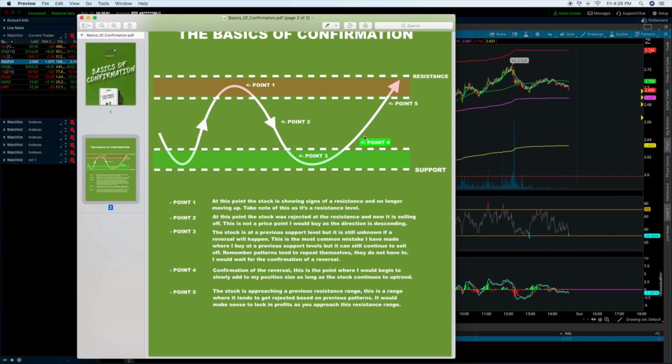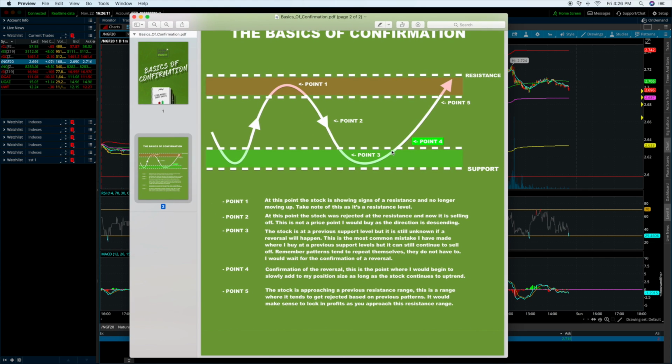But it's actually waiting for confirmation, waiting for it to validate the previous support and make higher highs again. Because if you want to grow your account, you want to put your money where something is actually increasing in value. So it makes sense to not always try to buy at the lowest price point. I think a lot of people overlook that, but it's actually waiting for it to validate previous supports, waiting for higher highs, and then slowly adding more to your position size.